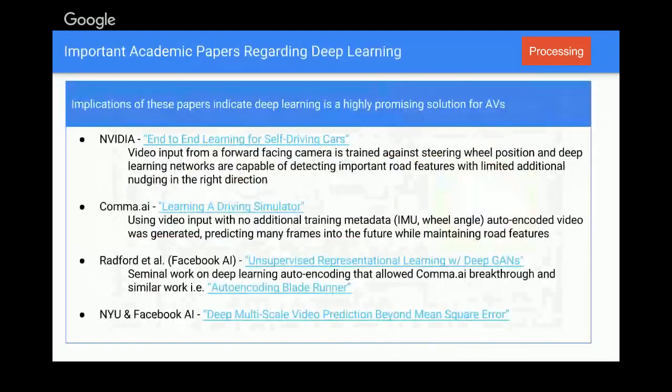For a different example of this, you have the NVIDIA end-to-end learning for self-driving cars paper. They literally just took a massive amount of forward-facing video feed, so from a camera that was on the front of a car, and they trained it using deep learning techniques and convolutional neural nets against steering wheel position. And the networks were capable of extracting road features with almost no to limited additional nudging.